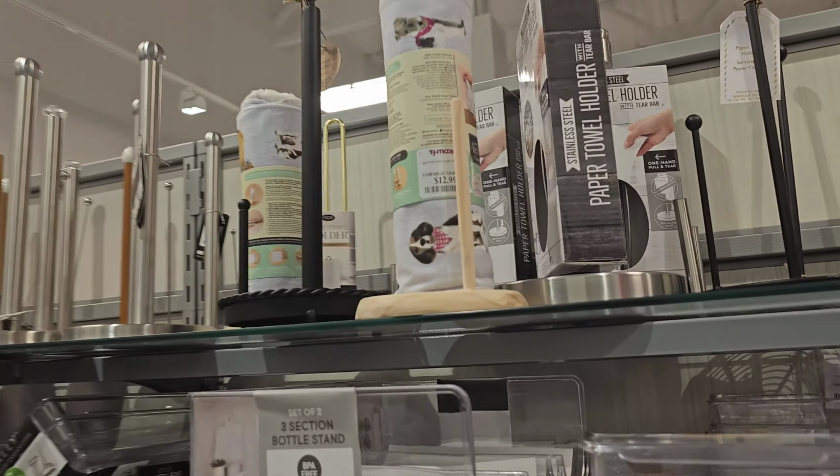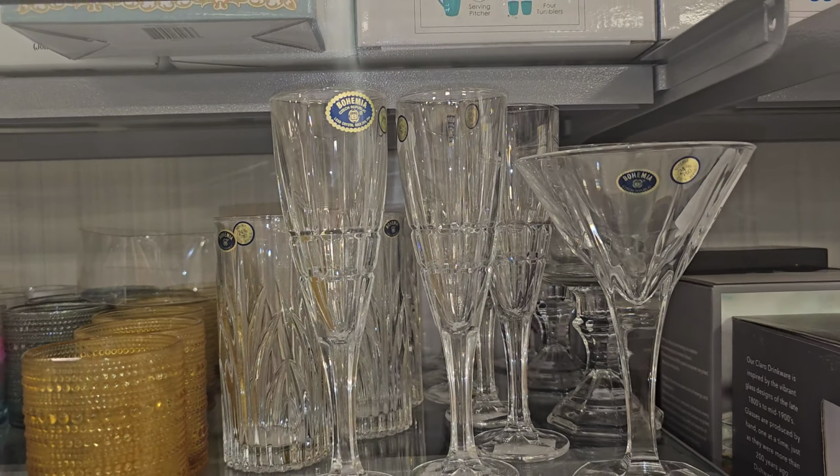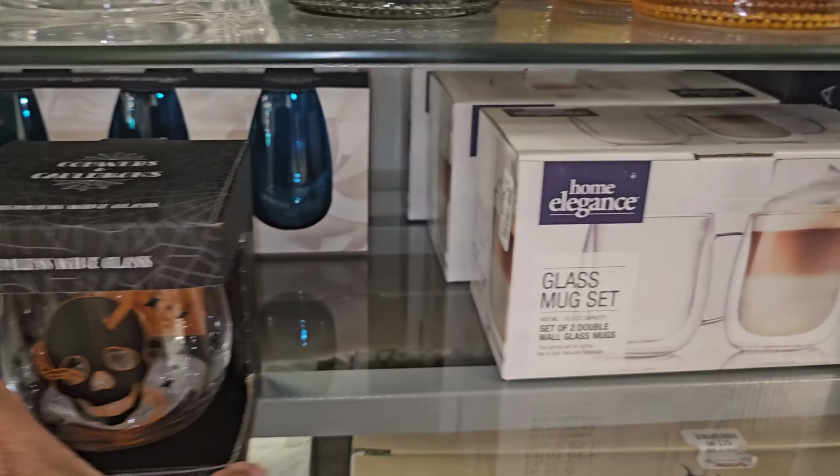Aren't these kind of cool? These are reusable paper towels. Those are $13. So you wash them. Okay, and glassware. Oh, look. It's a stemless one. That's cute.